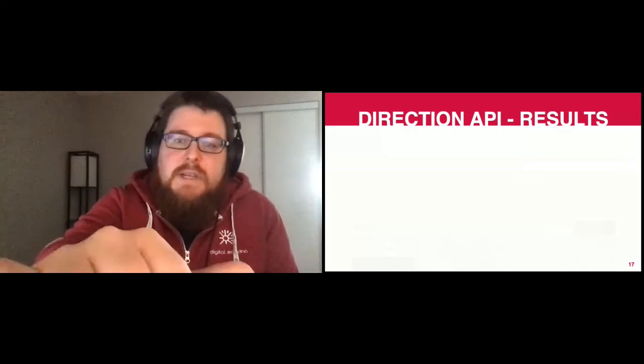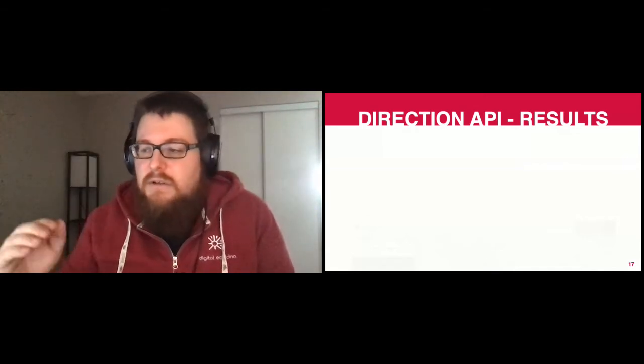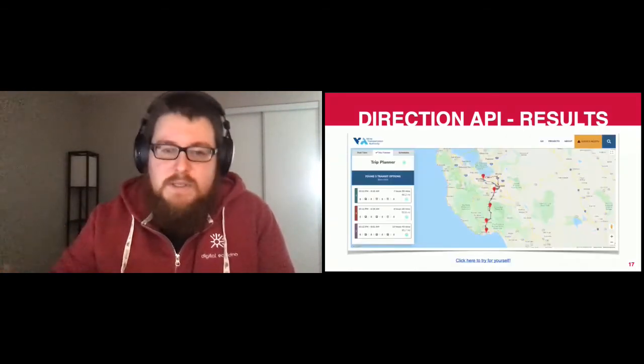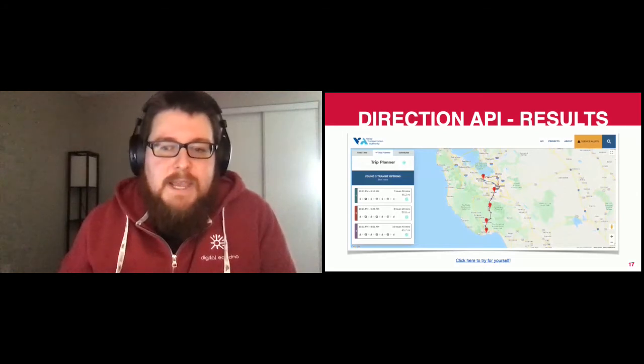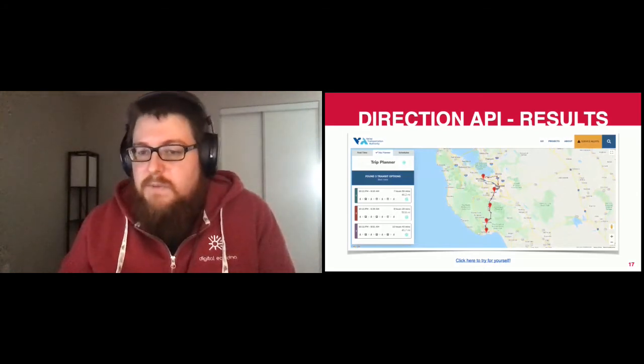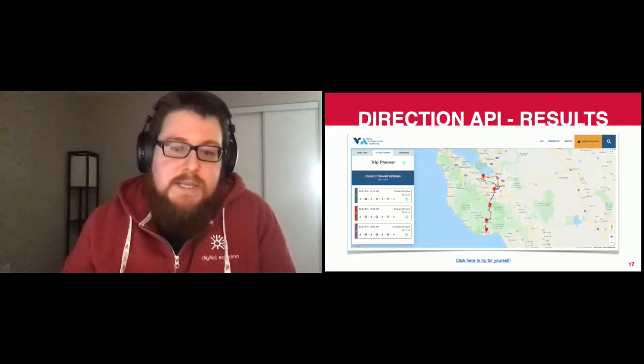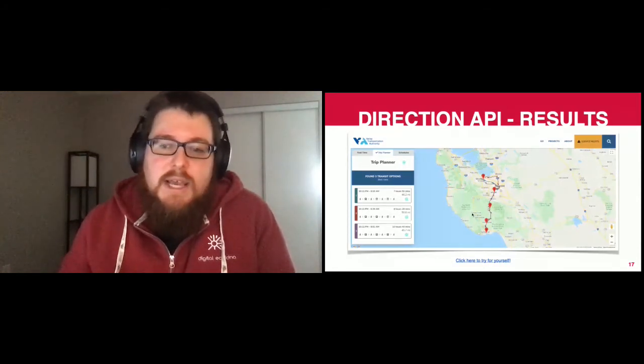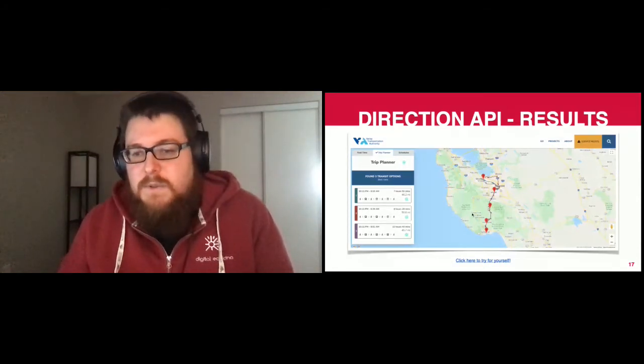So what we did is we're calling that Directions API, getting those results, and popping them into the results on the left here. These are expandable. It'll give you each step of the way, which I think is really neat. So it'll say turn right, turn left, do this, do that. And then we can actually draw them on the map as well. So we can physically display these, like this is route 1, this is route 2. And then the users can see which one they like better.